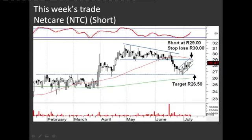So my expectation here is that the stock is going to struggle to make any significant headway above 29. And I think it's quite feasible that it's actually going to come back down and possibly even challenge those lows again at 26 Rand 50.